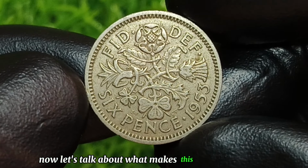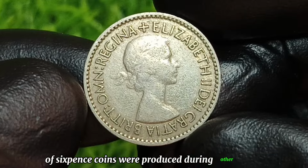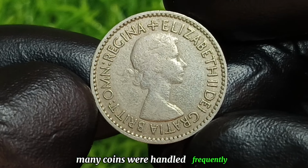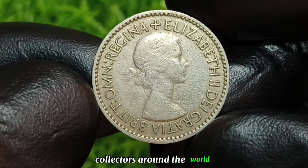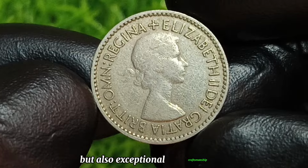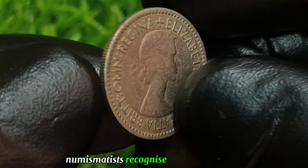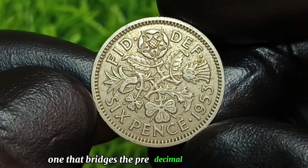Now let's talk about what makes this coin truly special. Its rarity and collector demand. While millions of sixpence coins were produced during other years, the 1953 issue holds a special place because it was the first of its kind under Queen Elizabeth II's reign and marks a major royal milestone. Many coins were handled frequently and lost their sharpness over time, but finding one in extra fine condition is quite rare. Collectors around the world are on the lookout for these well-preserved examples, as they represent not only historical importance but also exceptional craftsmanship. Every year, the number of top-grade coins available in the market decreases, which only increases their desirability and value. Numismatists recognize the 1953 sixpence as a key transitional piece in British coinage history, one that bridges the pre-decimal and modern eras.